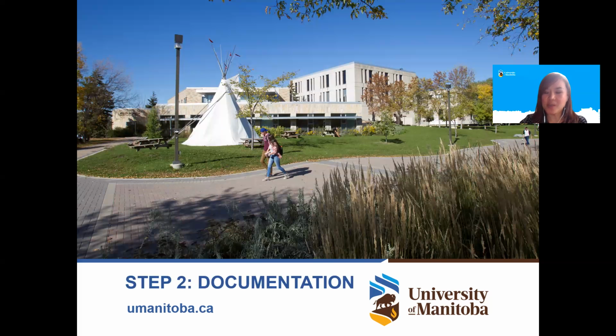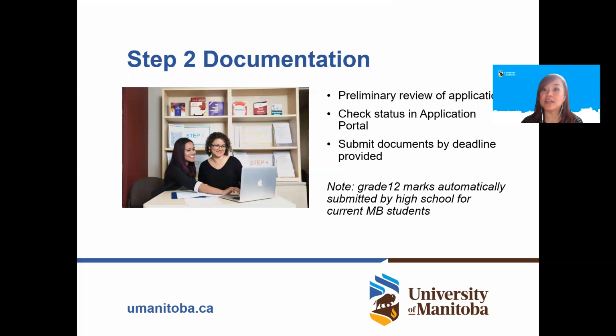Step number 2, documentation. Once you apply, you'll notice that there is a gap of 10 to 15 business days before your application gets activated or published. The admission team uses this time to do a preliminary review of what you entered on your application, and they come up with the list of documents and the deadline to submit them by. Once the application is activated, you'll get an email notification to prompt you to log on to your application portal, and that's where you'll find the current status of the application. Now, if there are documents that you need to submit, they will show on your application portal. And the most important thing is to make sure that you submit your documentation by the deadline provided.